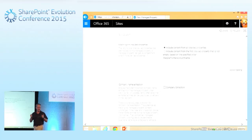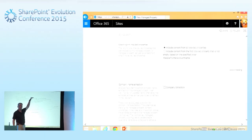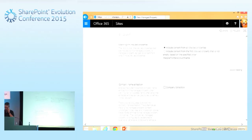How many different variances of names of columns am I going to get back? Which one's going to use spaces? It's all going to look the same, but under the covers, the crawler is going to discover the differences. So if you used product ID, you use product num, and you use product whatever, I can put all 3 of those in here. I can call it product ID because that's what I asked them for. And if it finds it on your site and I mark it as include content from the first crawled property, then it's going to find your list, and yours is going to be the only one of those 3 populated, and I will be able to find all of their content. So search becomes the great consolidator as well if you use these properties the right way.